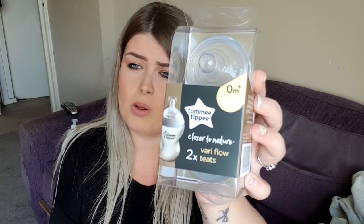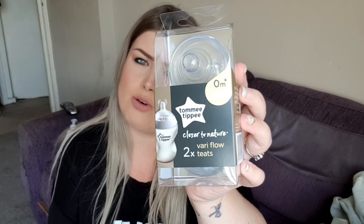I know I am. I picked up some Tommee Tippee teats because I also have a few of these bottles. My friend says to try on 2 different bottles to see what she prefers, or if she doesn't like one, try on the other one. And the teats again are a little bit yellow, so I thought we'd get some new. Are these as well. Again, 0 months.